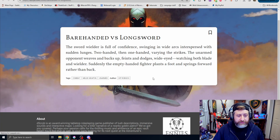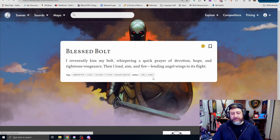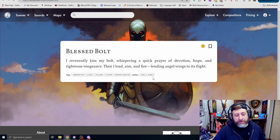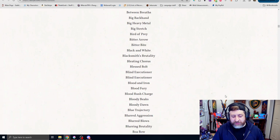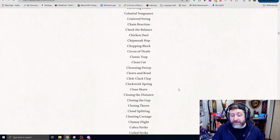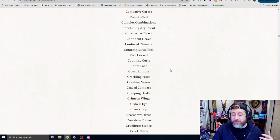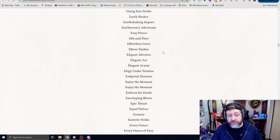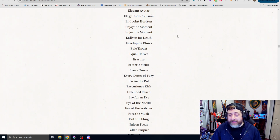Let's try a Blessed Bolt. How's that one look, right? I reverently kiss my bolt, meaning crossbow bolt, whispering a quick prayer of devotion, hope, and righteous vengeance. Then I load, aim, and fire, lending angel's wings to its flight. Stuff like this. Amazing descriptive text that you can add to your game. You can use it as a DM to describe things if you're not somebody who's really quick off the cuff on really great evocative descriptions, or if you want to go ahead and figure this out.